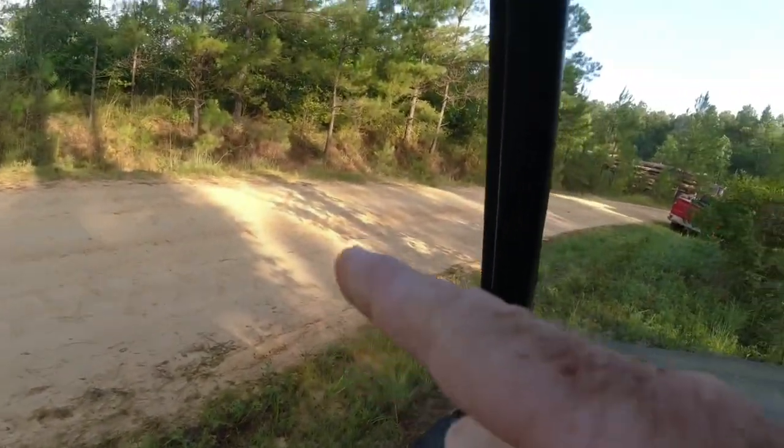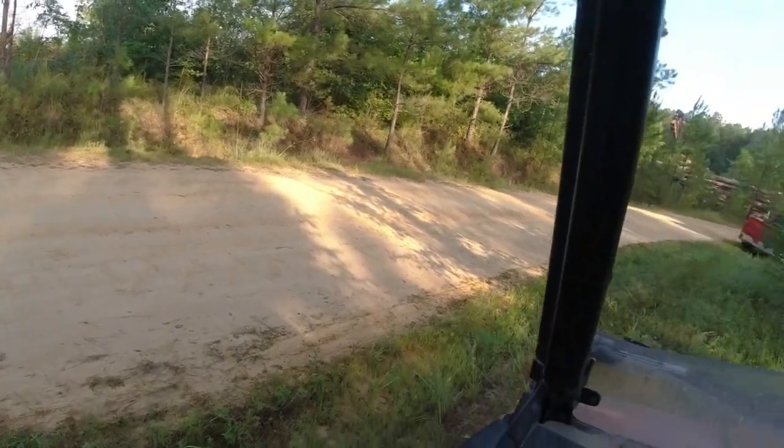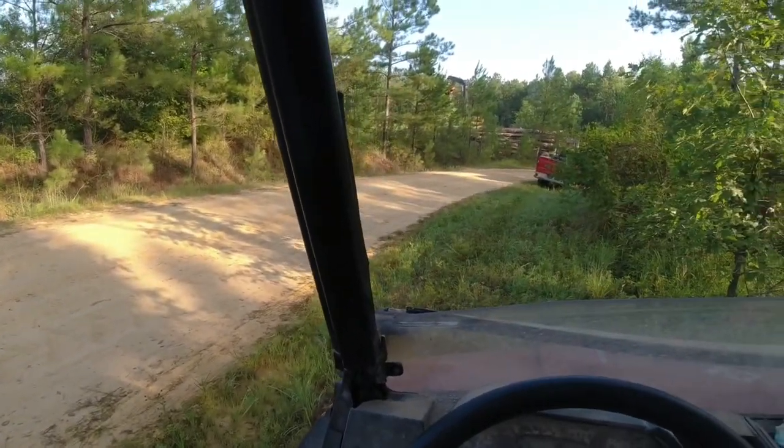My old main road right here is getting beat to death, but ain't nothing we can do about it, but kind of grade it up when they get done. It's gonna be fine.